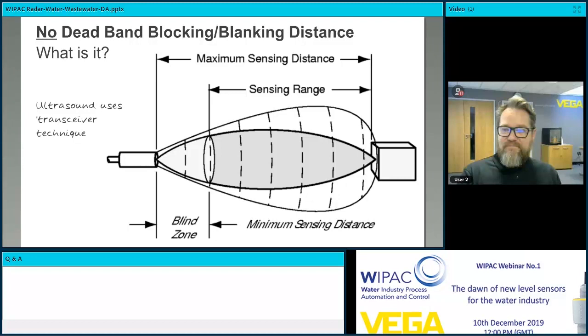To stop this vibration takes a short period of time, and that translates into a distance it can't measure. As I said, it can be called a dead zone, blanking zone, blocking or blanking distance. It can't be avoided unless some mechanical workarounds are used. Of course, you can stand transducers up, but that's not always convenient for the end user. So what does that mean for the measurement?